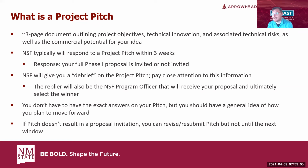You don't have to have the exact answers on your pitch, but you have to have a general idea of what it's going to require, what you're going to do, why you're going to do it, why it's going to matter. So the pitch is about a 3-page document.